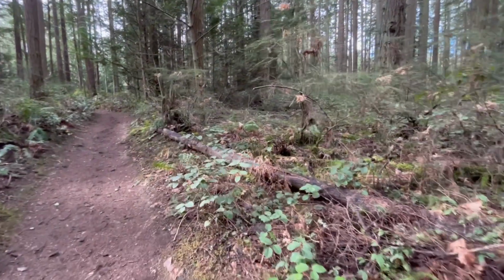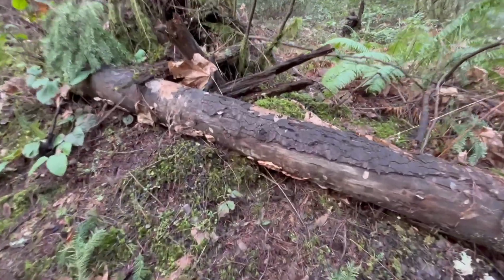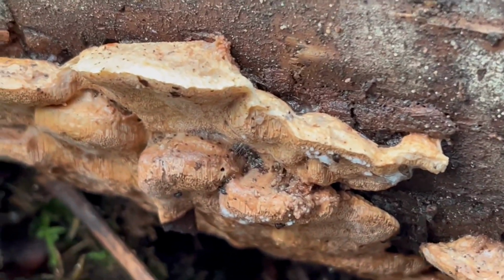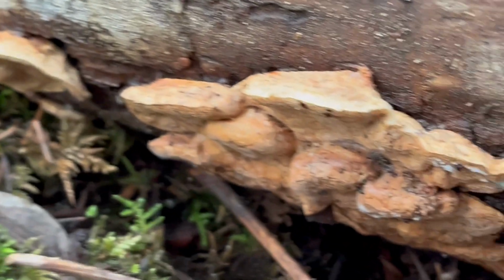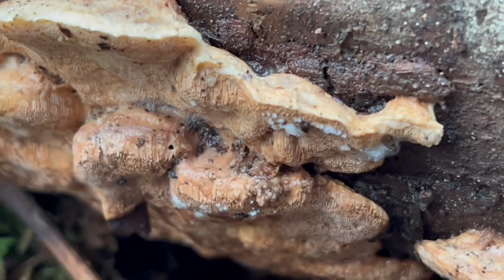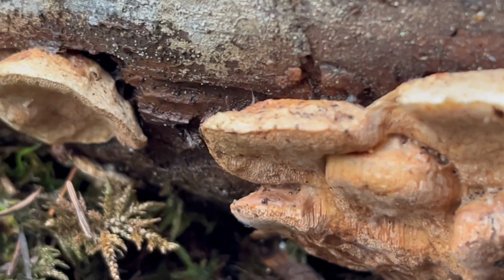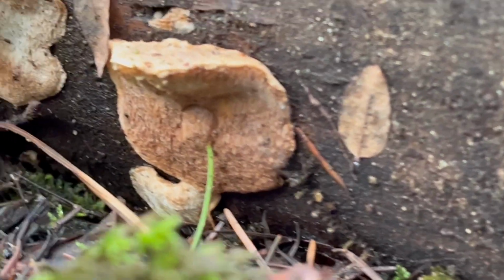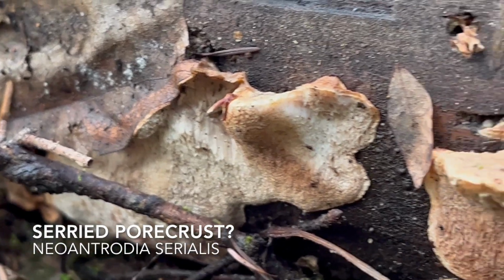So I was just running up the trail this way and something over here caught my eye. So super interesting little mushroom fruiting here. I'm gonna zoom in on this. So this is a little growth form. It's coming out of coniferous wood. So we've got a Doug fir log here off to the side of the trail. And as I zoom in on this, it looks super, super interesting. So you can see that really unique texture underneath this. Now this one, I'm not 100% sure on this, but what I believe that we're looking at is something that's referred to as serried pore crust.